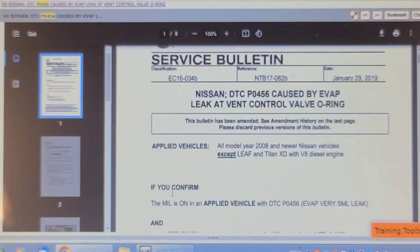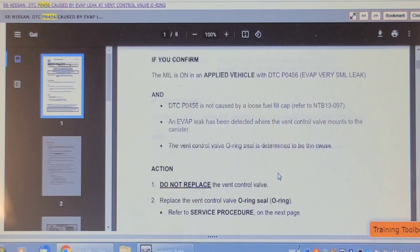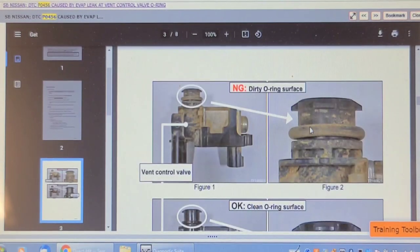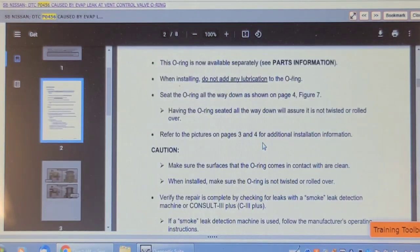Well, here's a service bulletin on that P0456. Interesting, it says except Leaf. You'd think, considering the Leaf is all electric, it wouldn't even have a gas tank. Caused by a loose fill cap, evap leak has been detected where the vent control valve mounts to the canister. The vent control valve O-ring is determined to be the cause. Okay, so there's a little O-ring that could be causing it. Doesn't mention anything about running an evap test.